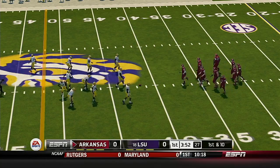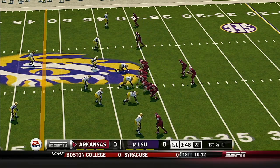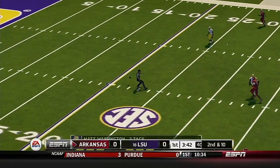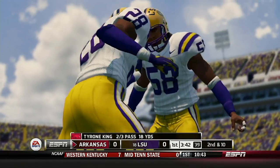Man left, man left. Three down, three down. 57 to right, watch 57. And two. Fires that quickly, incomplete. The ball just sailed on him and he knows it. He'll get it next time.